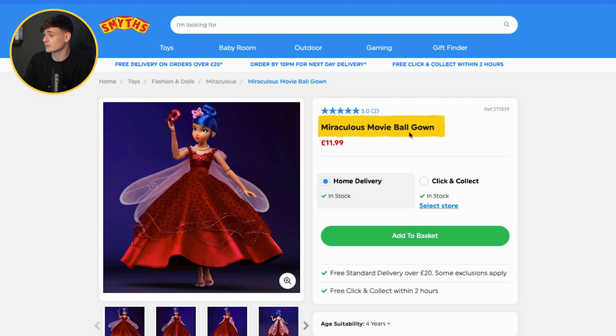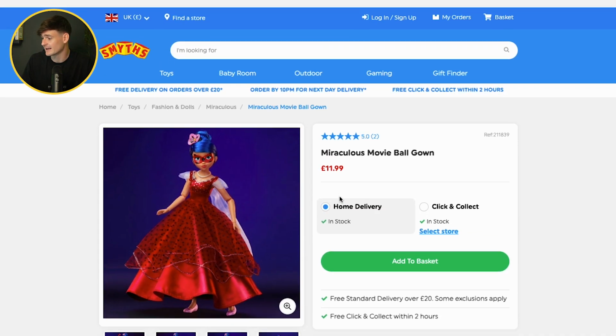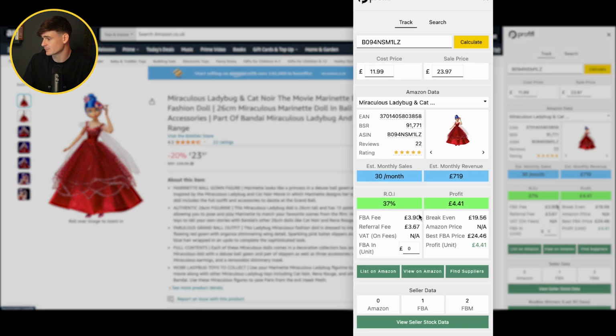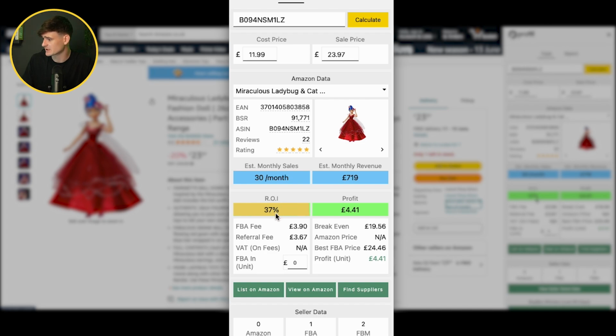Then we have one more product to show you from another great website for online arbitrage. Also have a retail presence. This, of course, is Smith Toys. So this one was this miraculous movie ball gown, which we can buy for £11.99. Now on Amazon, it's selling for £23.97. And the person on the buy box on this one isn't even an FBA seller. So we know there's a good chance we'll be able to jump on the buy box at this price. So it's a 37% return on investment, £4.41 profit per unit, 30 sales a month. So not a bad deal overall.